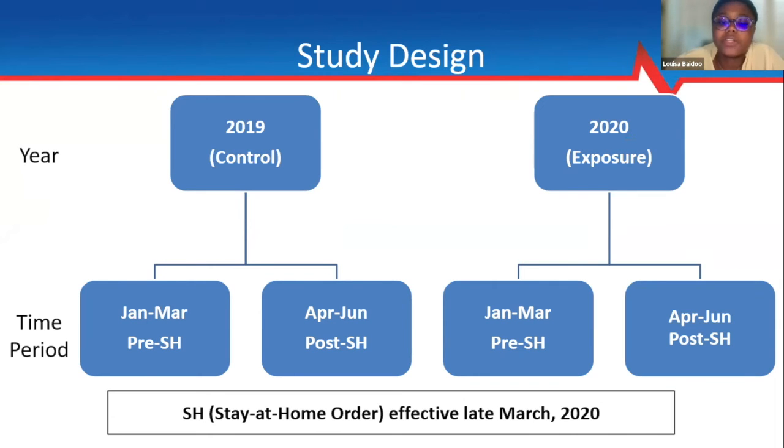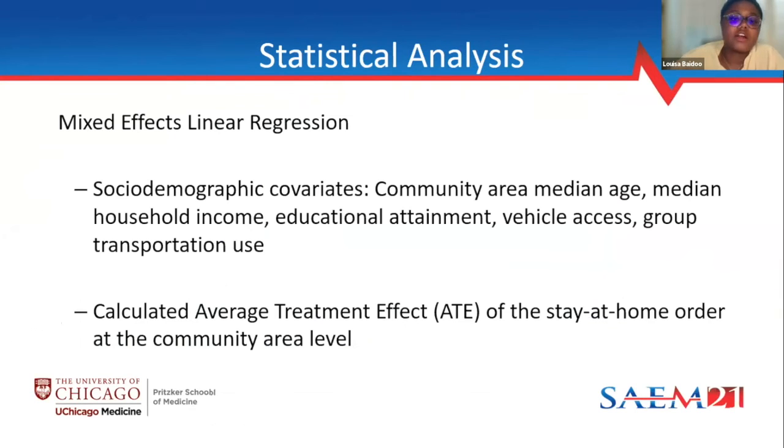We know Chicago experiences higher rates of violence in the summer, so this allowed us to control for any seasonal variation in crime. And our main analysis was a mixed effects linear regression, including a number of covariates, including things like income, education, transportation use. And this allowed us to calculate an average treatment effect of the stay-at-home order at the community area level.